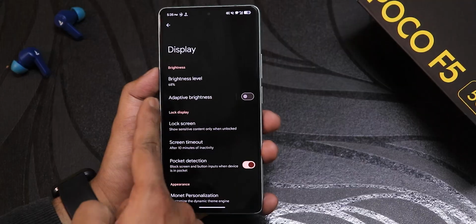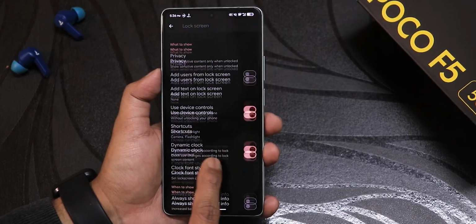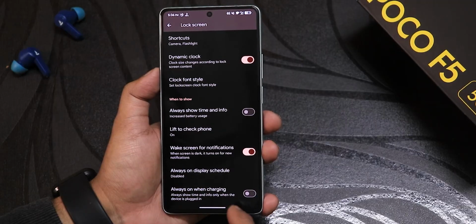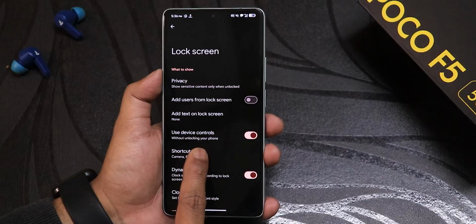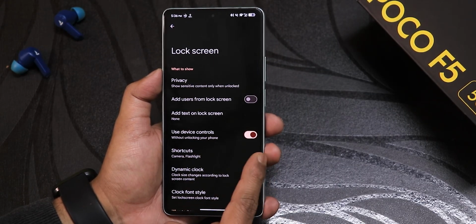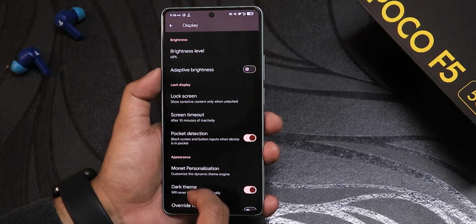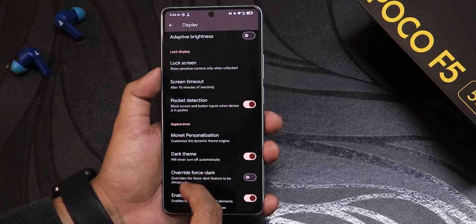In the display settings, this is how it looks like. We got the adaptive brightness and stuff, and we have the lock screen kind of customization. In here, we have the lift to check phone, always on charging and stuff. Then we have the always on display as well. In the lock screen shortcuts, also you can change the left to right kind of shortcut from right here. And let me go back from here. We have the pocket detection. The monitor personalization is also there. You can do that from right here. And we have the dark theme.